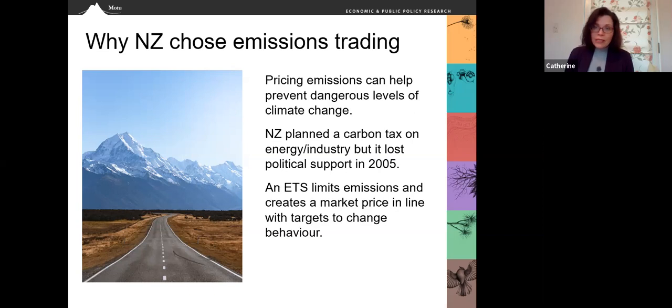In contrast to a carbon tax, an ETS places a limit on emissions and allows the market to set a price in line with our emission reduction targets, and then this price can change behavior. So that alignment of an ETS with targets and with letting the market set the price was appealing to government. An ETS also offers more flexibility in how participants comply, and that was appealing to business.